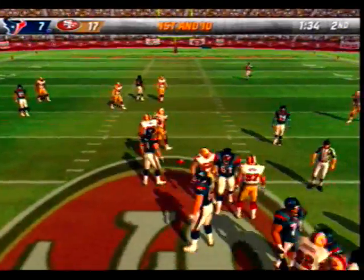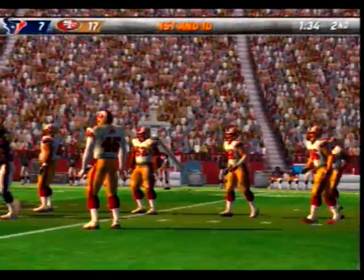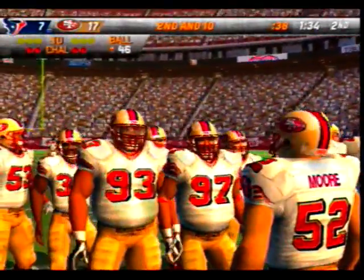They're blitzing. He gets rid of it. Ooh, nearly picked off. Wheeler had his hands on it. I think he was invisible out there. Wasn't even seen. And that's a break for the offense.